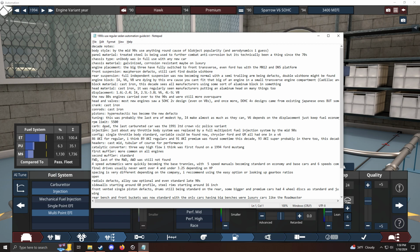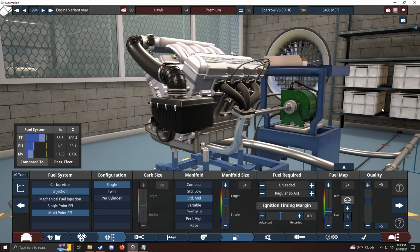Carburetors, no more carburetors. The last carbureted car was the '91 LTD Crown Vic Police variant, and that wasn't even sold to the public. The last actual one, I think, was 1990 on some sort of SUV. I forget which one, but carburetors were not a thing. Injection and even throttle bodies, as you can see, were being replaced by full multi-point by the mid 1990s. So throttle bodies were even being phased out by the mid '90s, and that's why there's a '94 engine with multi-point. So it was very modern with multi-point, very fast getting to multi-point from just regular single throttle bodies.